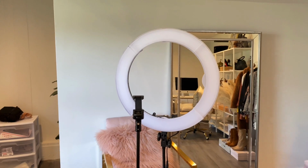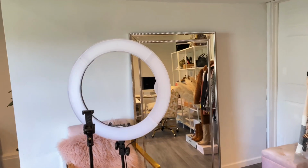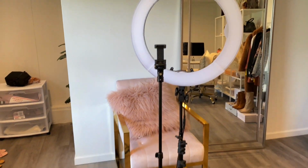This is my ring light. This ring light is from Amazon. I don't remember how much I paid for it, but I'm going to link it. But I think it was like 100 or 150. So I use this ring light. This is what it looks like. And then in front of it, I have this tripod that I absolutely love.